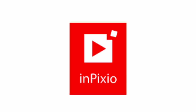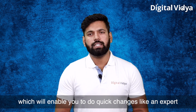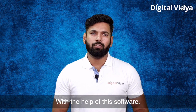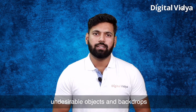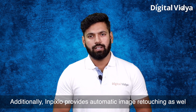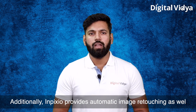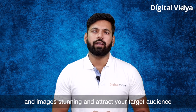Fifth, Inpixio. One of the best picture editing software is Inpixio, which enables you to do quick changes like an expert. With the help of this software, you may quickly and easily eliminate undesirable objects and backdrops. Additionally, Inpixio provides automatic image retouching as well. All the software will help you make your photos and images stunning and attract your target audience.